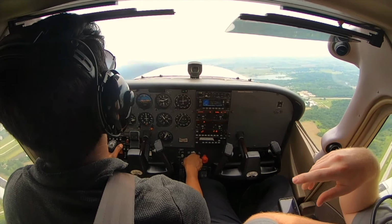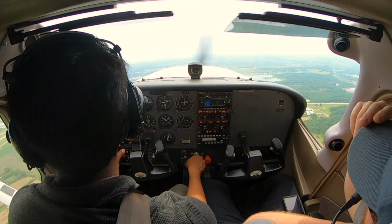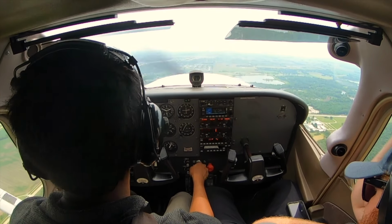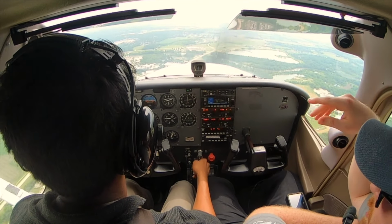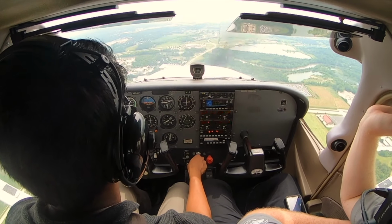Don't forget your radio calls. Iowa City traffic, Skyhawk 3542 Foxtrot, left downwind on 25, Iowa City. Oh, too high. You gotta pay attention. Make sure if you're lowering the nose to go back down, you reduce that power. Otherwise, you could overspeed the prop.